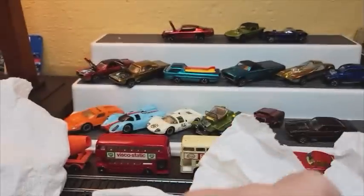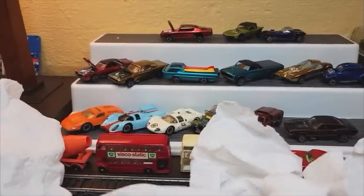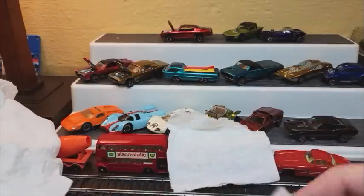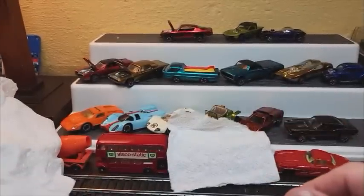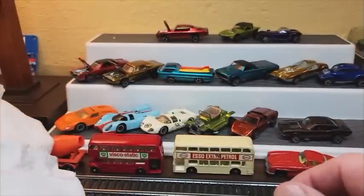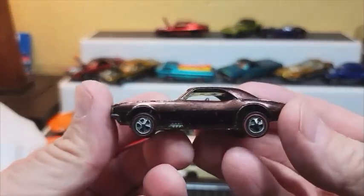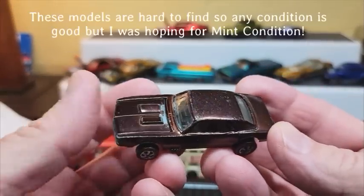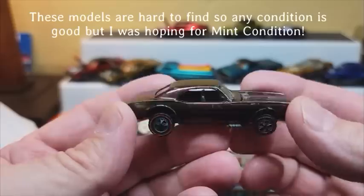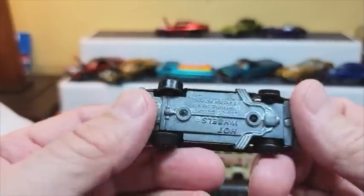And another matchbox. Okay, now, the number one, I'm not sure. I don't know what your opinion is, but there are two... the gold T-Bird is fairly common around town, but around the world. But there's two most important cars in this lot, the brown Camaro, which I would really like a mint one. This is... I mean, it's okay, but I like mint cars, so, hey, sue me.